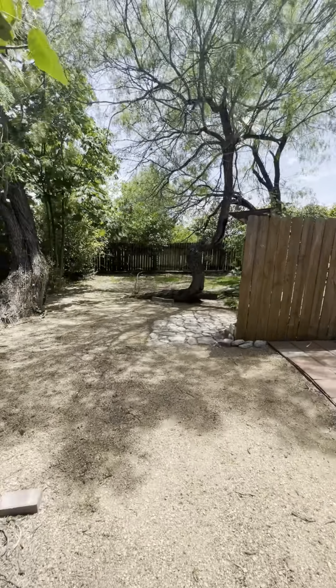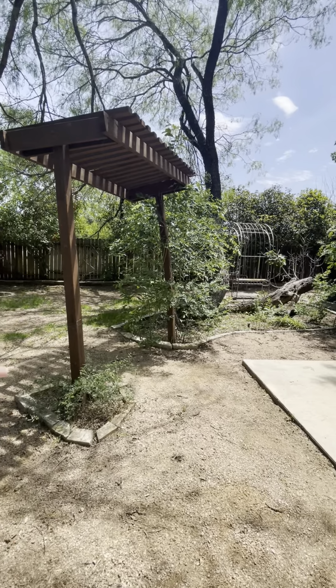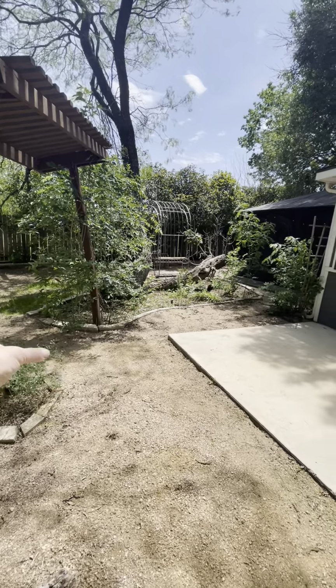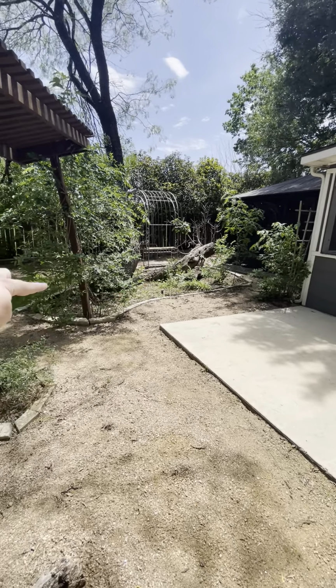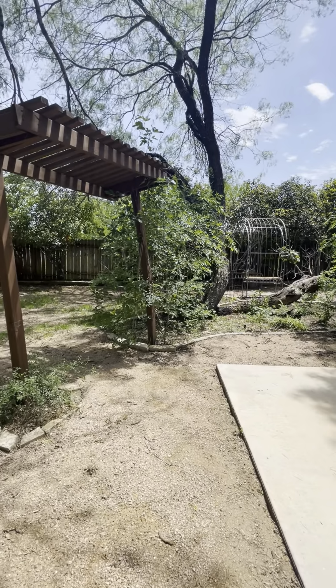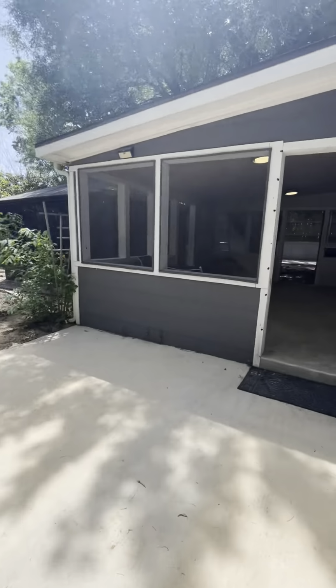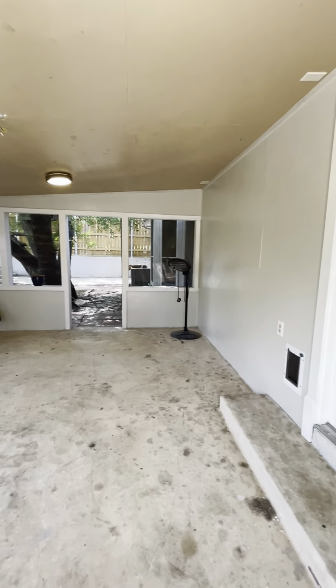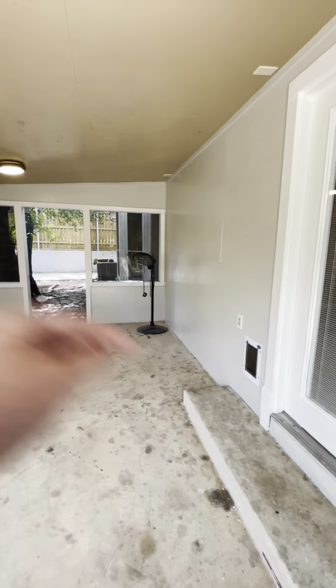So I think that's everything for the yard. Yeah, they have another little archy thing here. I don't know if maybe they were trying to get vines to grow up there. Pretty much all these little things in this paver-lined area, I would pull all those little trees out if it were me. My dad calls them trash trees. But if you want them there, keep them there. But yeah, that's pretty much everything on this. That's that little door for the cat. I think it's for a cat.